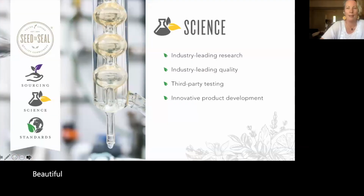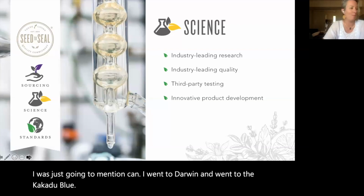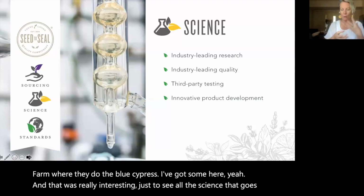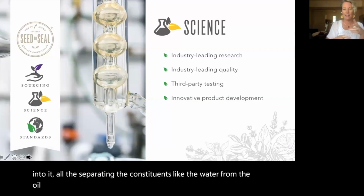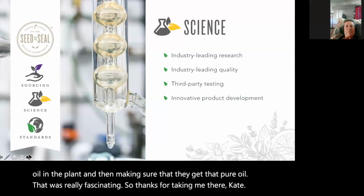Beautiful. I was just going to mention, Kay and I went to Darwin and went to the Kakadu Blue farm where they do the blue cypress. I've got some here. And that was really interesting just to see all the science that goes into how they get the oils. There's so much work that goes into it. All the separating the constituents like the water from the oil in the plant, and then making sure that they get that pure oil. That was really fascinating. So thanks for taking me there, Kate. Oh, yes, it was wonderful.